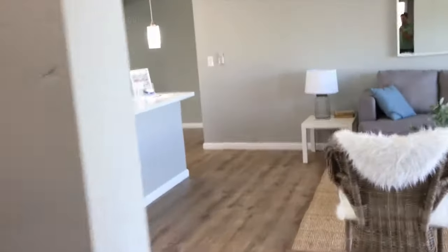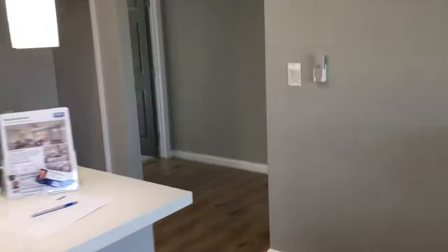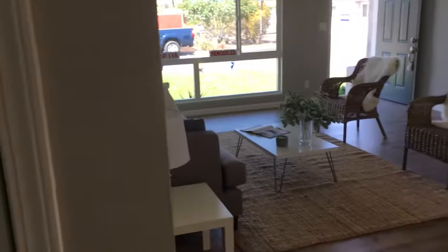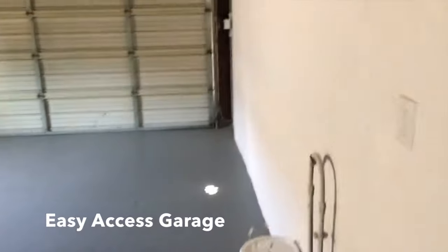Going back through here, in order to go to the master bed, we have to walk through the living room and kitchen area. That door off to the left there that I just spun around is going to the master, and then going to the 2-car garage is off to the right. It's right off the kitchen, so if you park in the garage, real easy to get your groceries and stuff inside. So this is the 2-car garage.